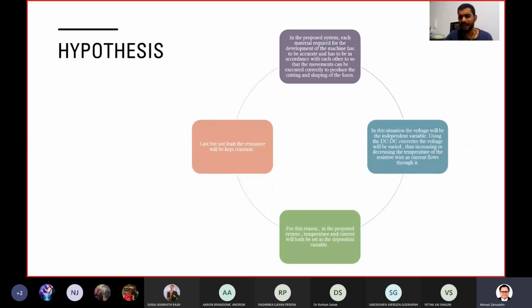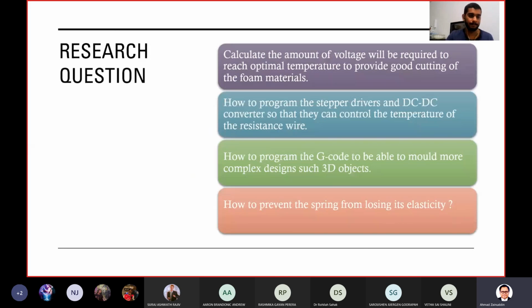In terms of hypothesis, the voltage here will be the independent variable. So using the DC to DC converter, the voltage will be varied, which will thus increase or decrease the temperature accordingly as current is flowing through. So for this reason, we can say the voltage will be the independent variable. The temperature and the current will both be set as the dependent variables. And also the resistance will be kept constant.